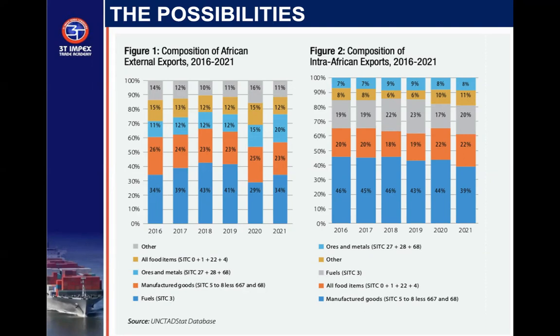And this is why intra-African trade is so important, because you can't export commodity to other African countries because they also produce commodities. They are not industrialized. They want finished goods. So if we are going to export among ourselves in Africa, we have to trade a lot of finished goods among ourselves.